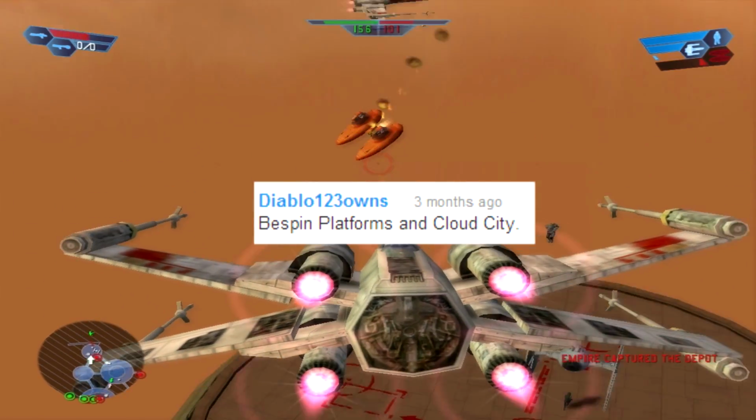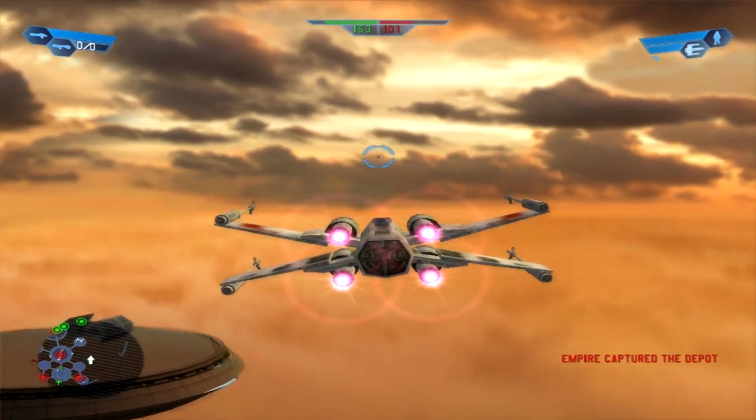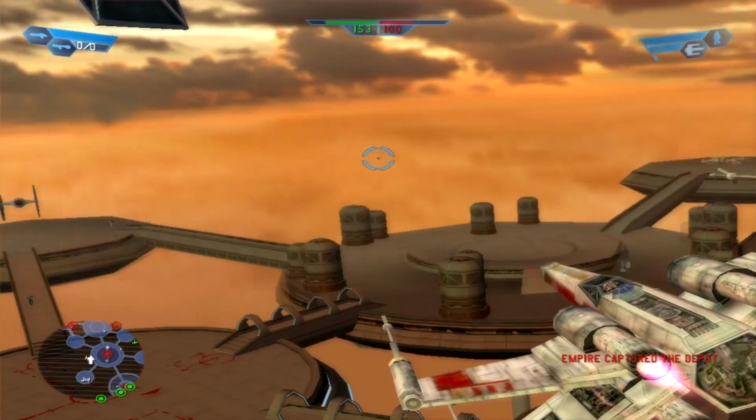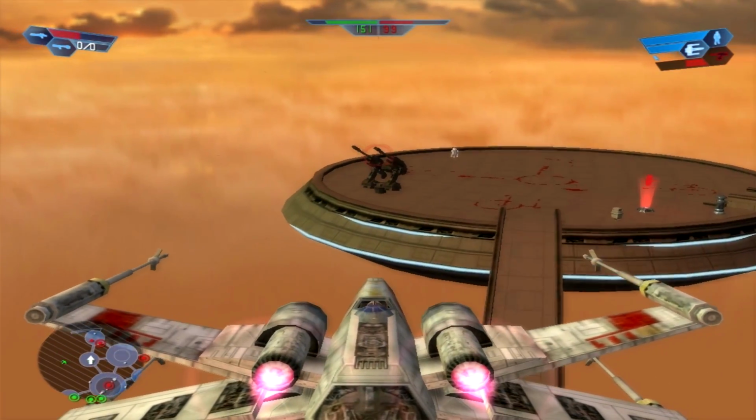Finally, I would like to feature a map which I know is one of the most liked maps in Battlefront 1, Bespin Platforms. This map is a blast to play and I love the combination of air-to-ground battles on this map and the variation it brings.